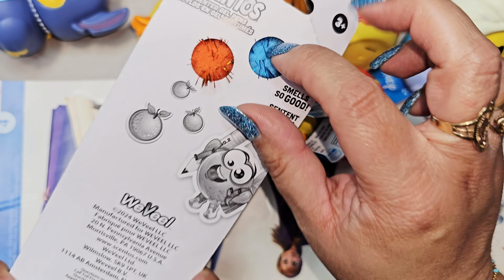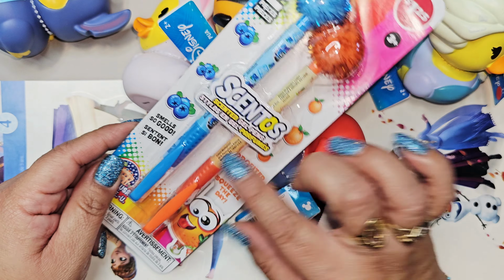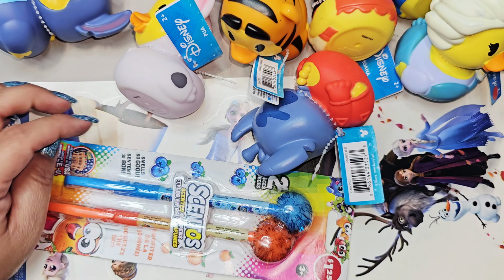Okay, these I thought were really cute. These little pom-pom pens, and then these are the scented ones, which Sunny Boy loves, scented markers and pens and all that. So these were still $1.25.